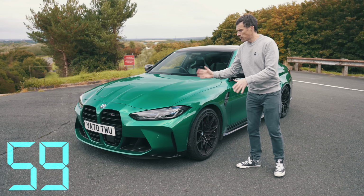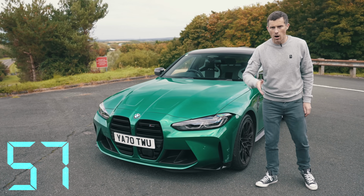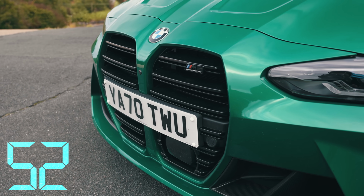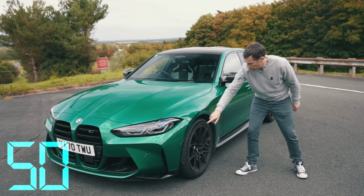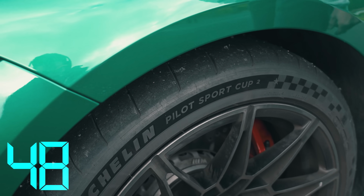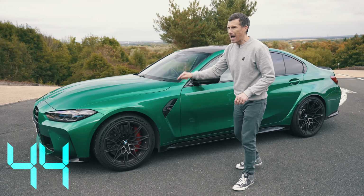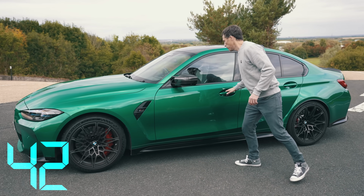So, the BMW M3 Competition. This blends sports car with family car. Now, its grille is a bit controversial, it's grown on me. I like it. I also like the green paint. Not so sure about the optional Michelin Pilot Sport Cup 2 tyres. They're great on track, not so good on a wet, cold road. I'll be switching back to the standard Pilot Sport 4S's soon.